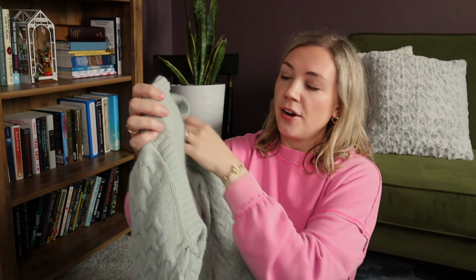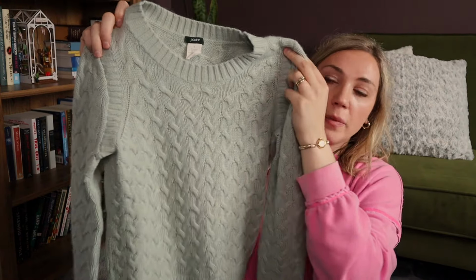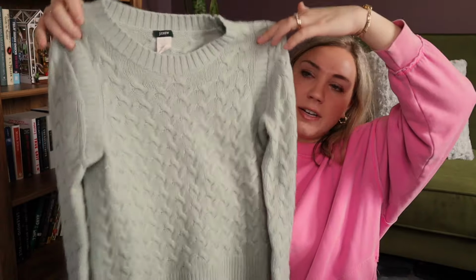Another J. Crew sweater. This is definitely an older one, but I had to pick it up because it is 15% Angora rabbit hair. It's a size small, and I also just thought that this was such a pretty color for Easter coming up. And I like the detail on this sweater. It's a very timeless piece.